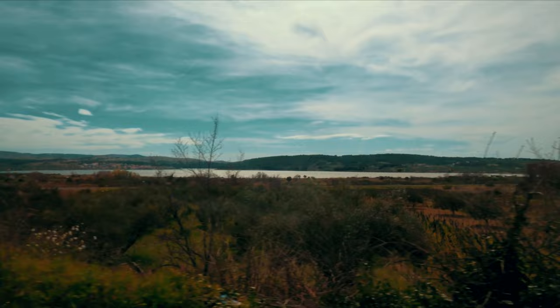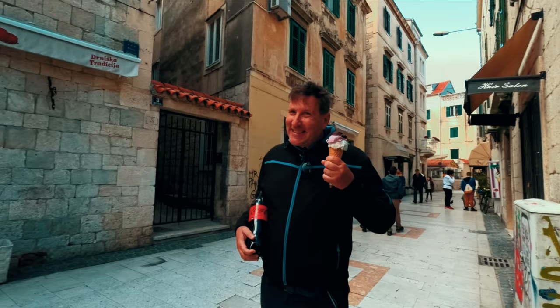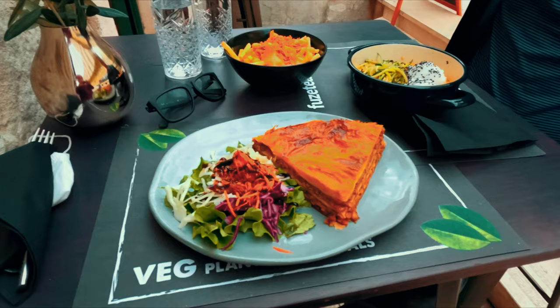Next time, join us as we travel to Split, the retirement home of Roman emperors. Come on a hiking meetup with some local expats and enjoy the food.